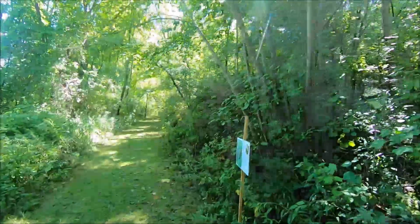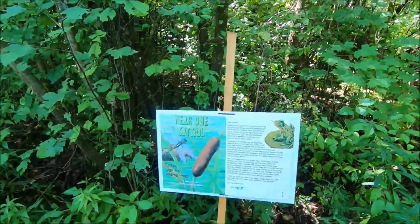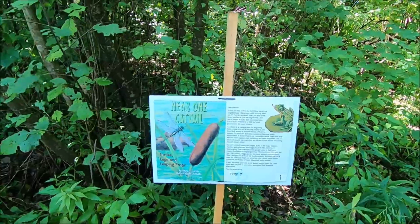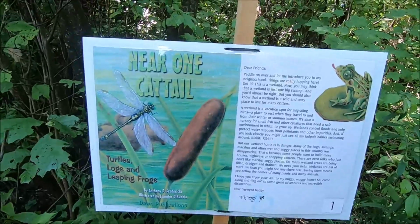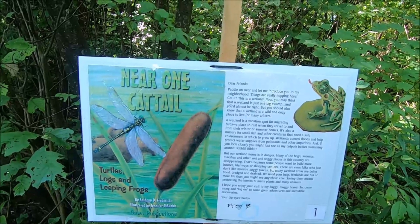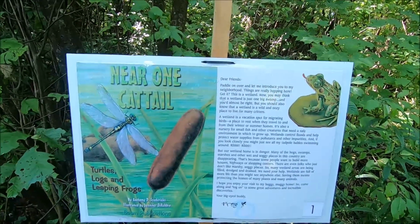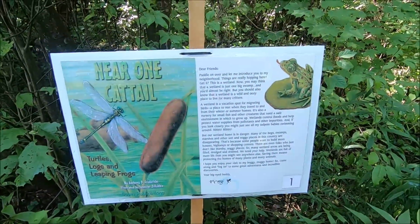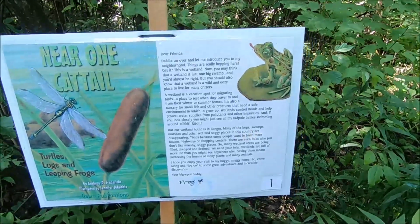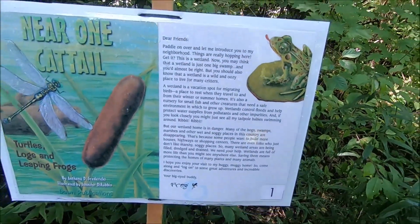Here we go. First one. Near One Cattail: Turtles, Logs, and Leaping Frogs by Anthony D. Fredericks and illustrated by Jennifer DeRubio. So this is a story about a wetland, and we have a little letter here that I'm going to read.